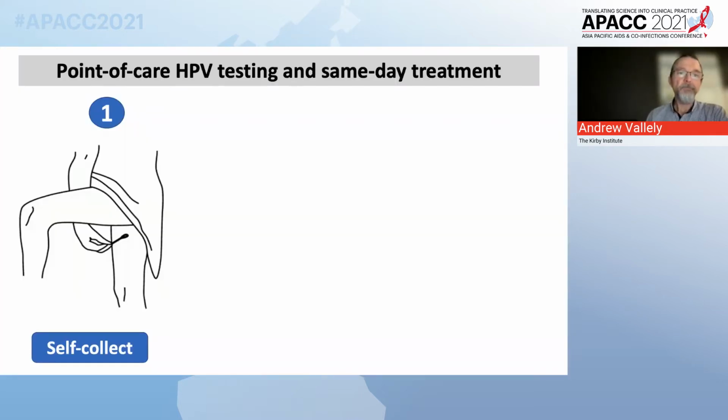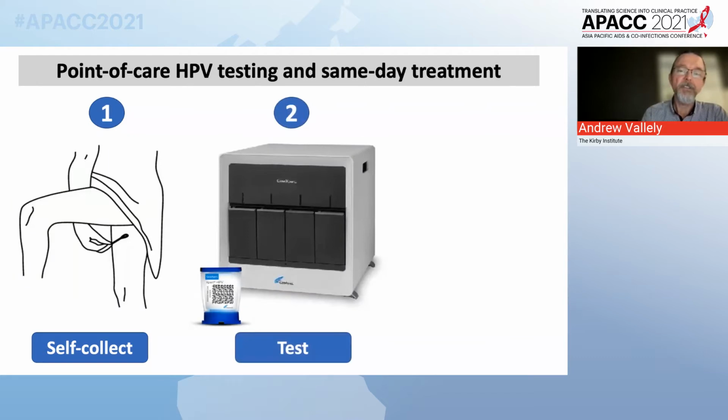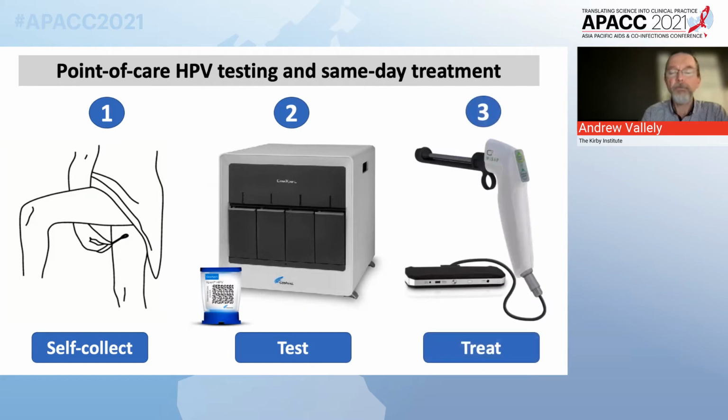What we've settled on as a credible and robust algorithm that I'll explain in a bit of detail today is a strategy based on point of care testing for HPV and same-day treatment. And this is based on a self-collected specimen, a vaginal specimen that's collected at point of care. It's tested using the GeneXpert molecular platform. And then treatment for those who test HPV positive is by thermal ablation of the entire transformation zone of the cervix using a highly portable and novel device as shown here.